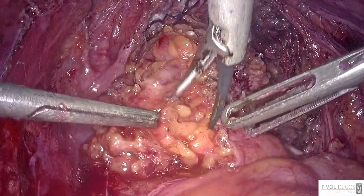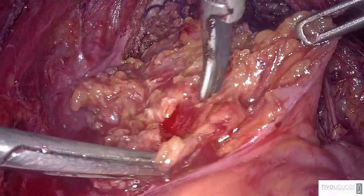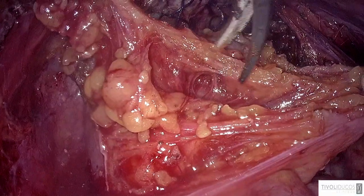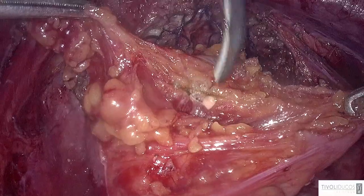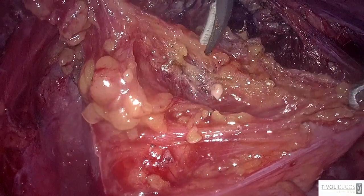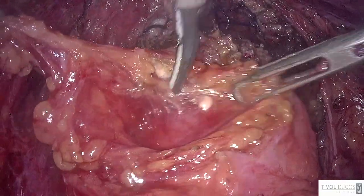Let me come here. This is fat tissue. You see the rectum is here. I see it here. No, don't move because I see very well now.